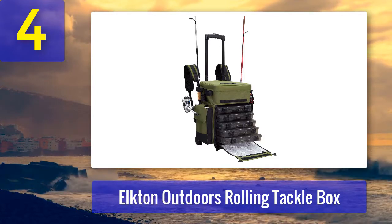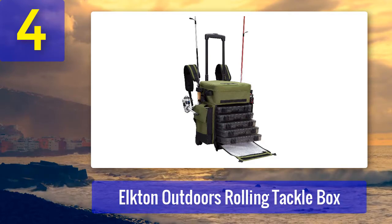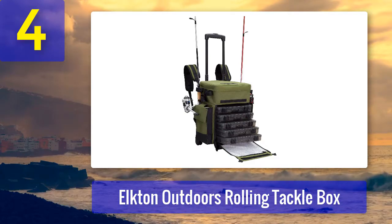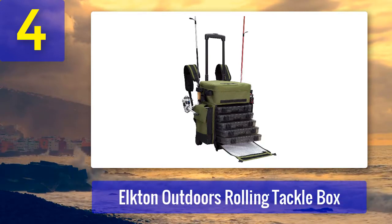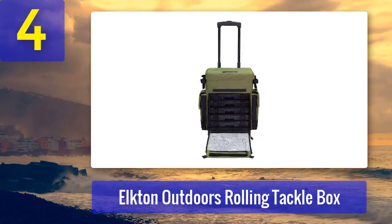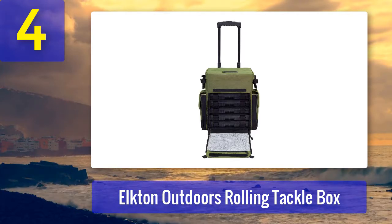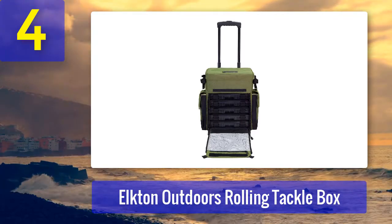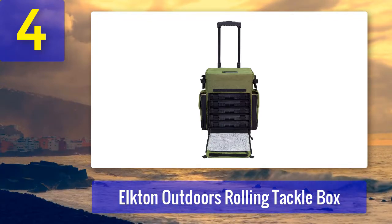This is a heavy-duty piece of luggage that just so happens to be a tackle box. It is made for all outdoor settings. It does not have a space to carry a large cooler. Strong, durable, and portable. The Elkton Outdoors Rolling Tackle Box is strong and waterproof. It is not too large and would be fairly easy to traverse along mild terrain in the outdoors.